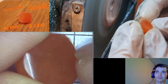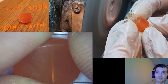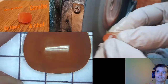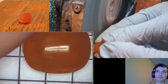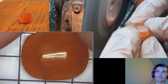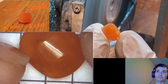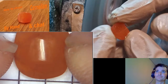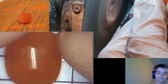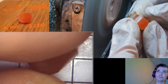I really like how well the orange is spread across the top of this guy. So if I flip it over, you can see a little bit more of the character and unevenness, but for the most part, I ground it out. I got rid of all those little problems in and amongst the stone, which left us with a nice amount of orange.